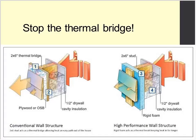You can also, of course, to reduce thermal bridging, use either a foam or a rock wool type substance in between the stud and the siding. So you can see here, there is nothing stopping that thermal bridge, so heat's just getting sucked out of the house. And then here you can see that they have some sort of rigid foam, or other applications you can use to stop that thermal bridging.